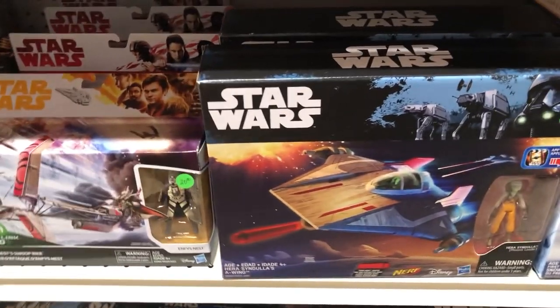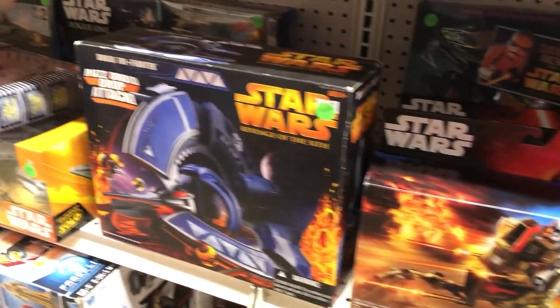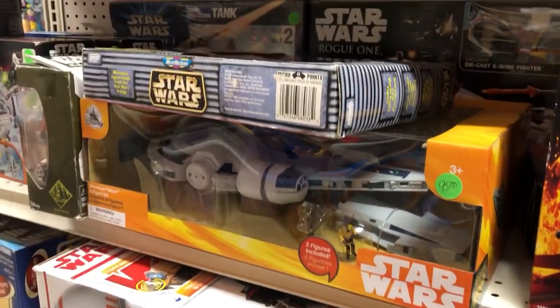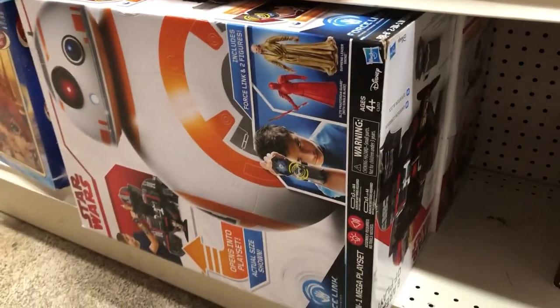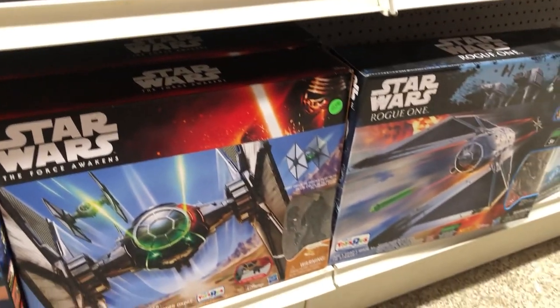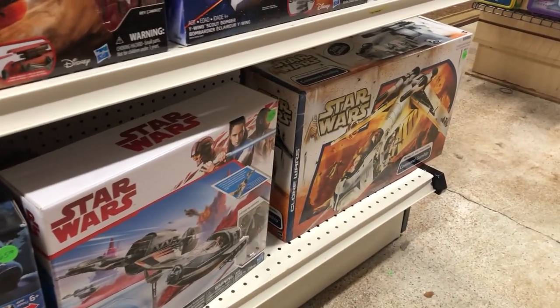And plenty of stuff from the new movies and the sequels and all that sort of stuff. But still, if it was stuff that you missed or never found, you end up liking it. Like this Millennium Falcon, I actually thought was pretty cool, and I'd never even seen that in a store. It was almost like a smaller figure scale. No, bigger than Micro Machines, smaller than Hasbro.